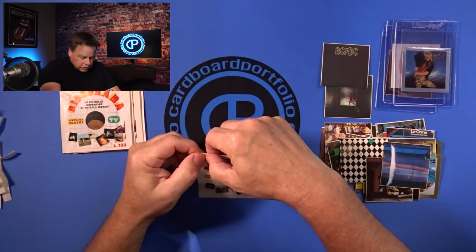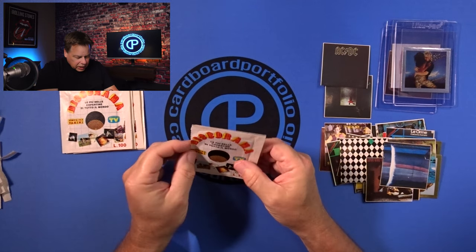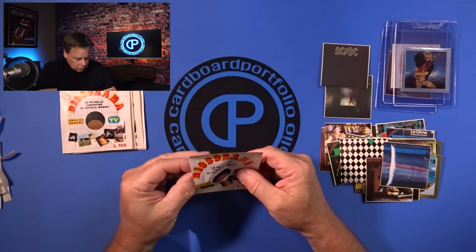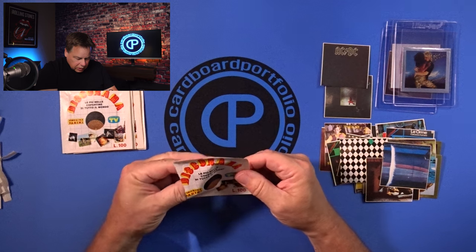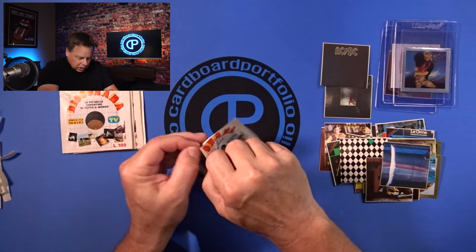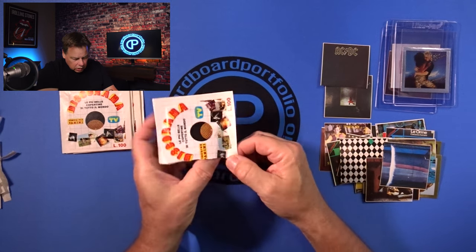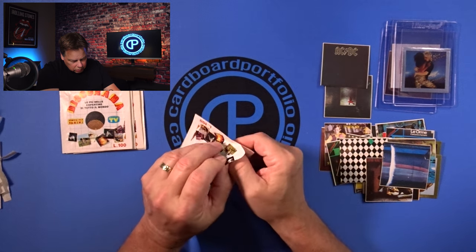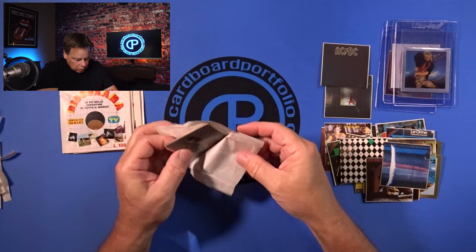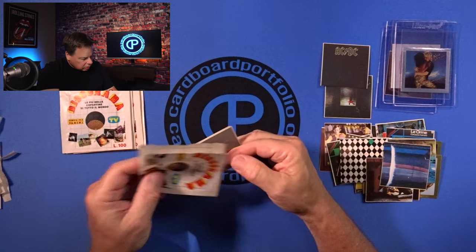I'm really enjoying these. I like these. Too bad you just can't go out and buy these anytime you want them. This is an item that someone has to decide they want to let go, and then you have to be there to get them. Okay, I'm having a hard time with this one. Try not to bend them. There we go. Got it out.